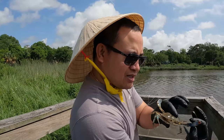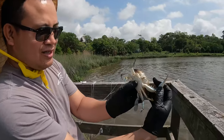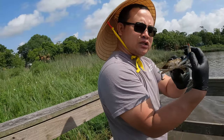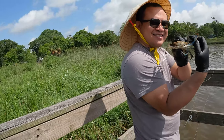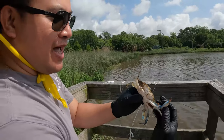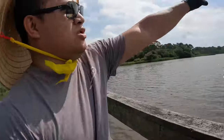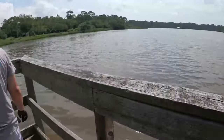Is this a female? It's kind of red out here, but yeah, the bottom, it's still a teenager. Just a baby. Wait, let me take a picture. That's too small to take a picture. Okay. Alright, let's throw it back. Throw it somewhere where it won't come back and bite the same bait. Go the other way. I'm gonna go that way. Free Willy! Oh wow. I hope she survived that.